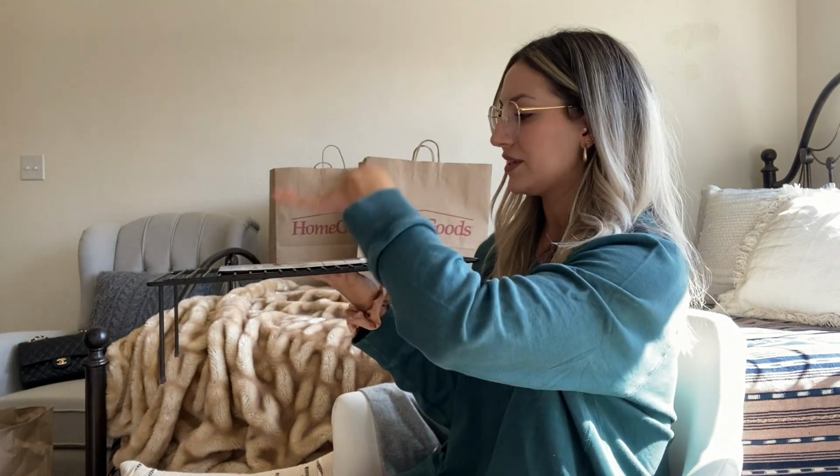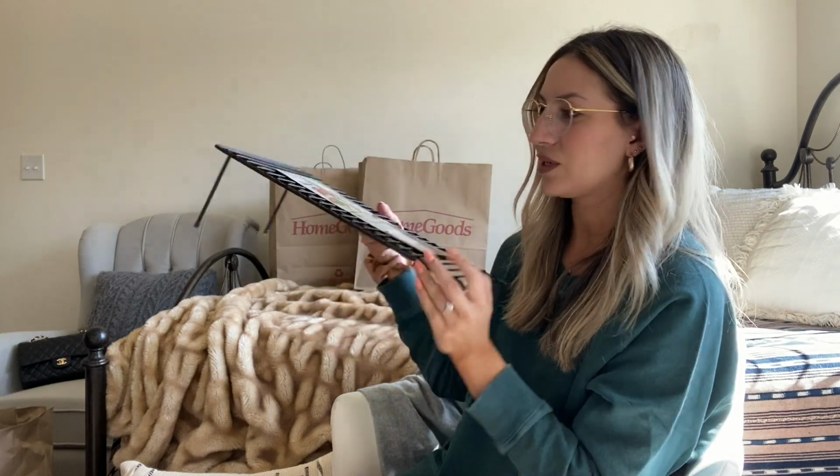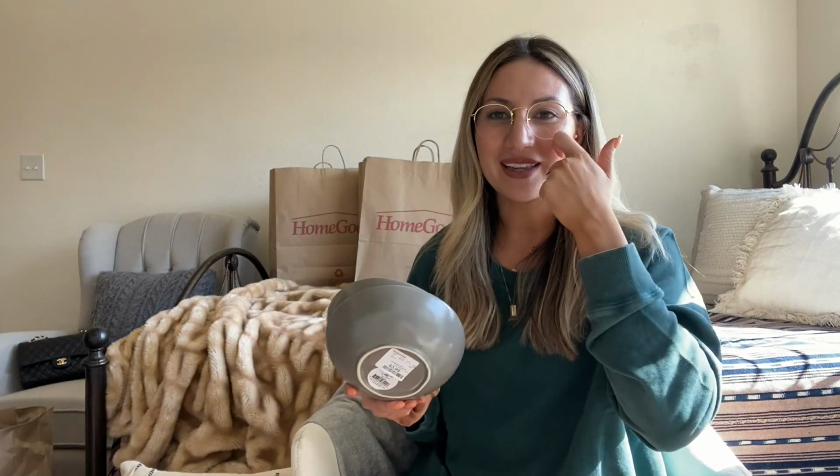And then I got a bigger one for our pantry. That way we could put canned goods and stuff over it. And this one is also $4.99, which I don't know how they were the same price because this one is twice as big, but it's a pretty good price. If you saw one of my last Homegoods videos, you saw that I found those beautiful plates and I got 2 of them.